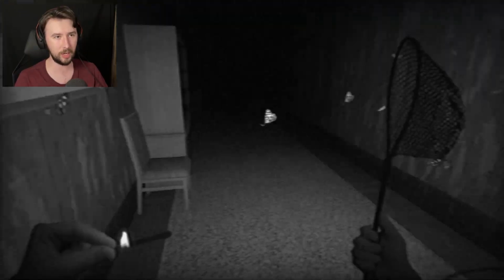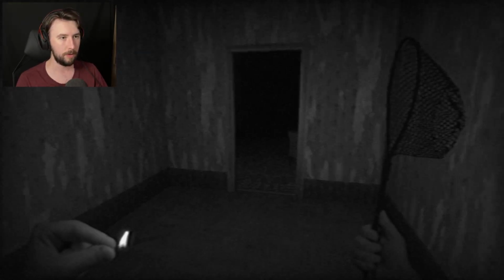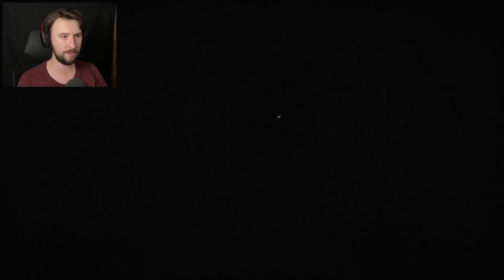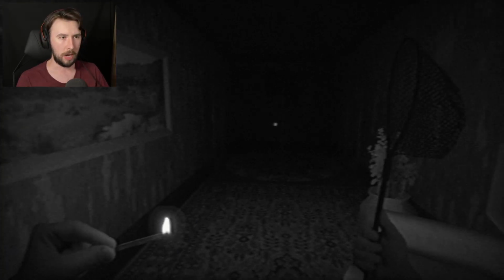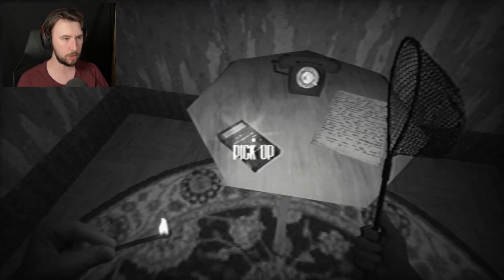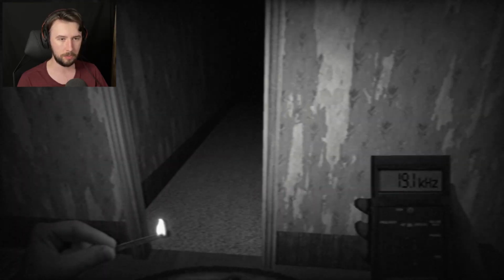Okay, we're already collecting quite a few moths already. God damn, man. God damn. Okay, my light is about to go out. That is probably not a good thing. Let's just wait for my light to turn on again. Okay, hello? What's this? Pick up? What is this? I want to pick up this thing here. What is this? It's reading signals. What the freak is this?